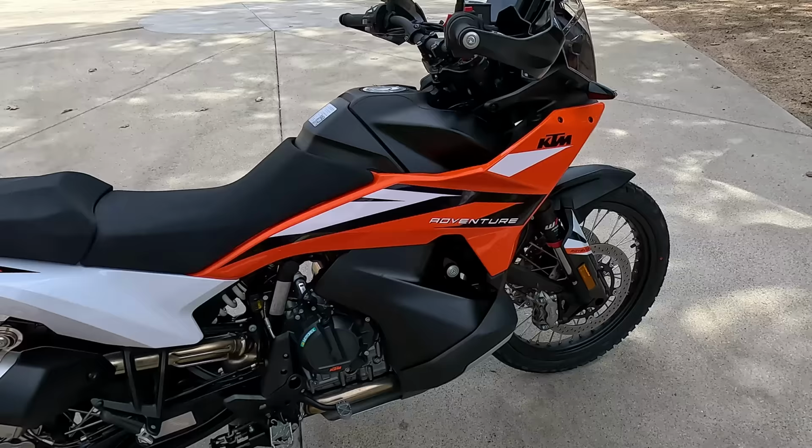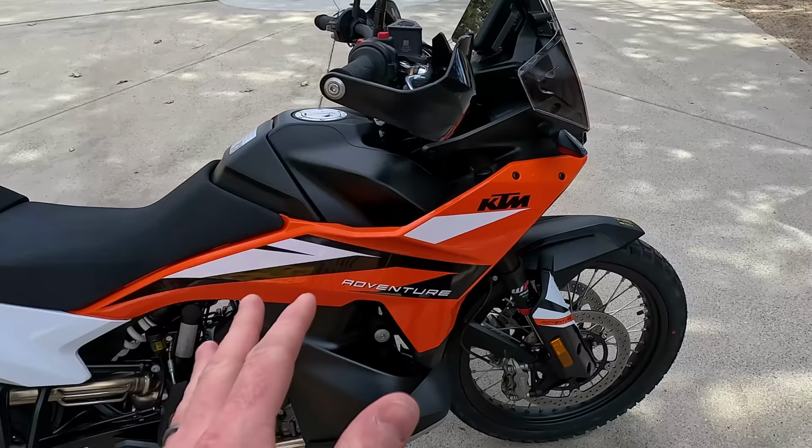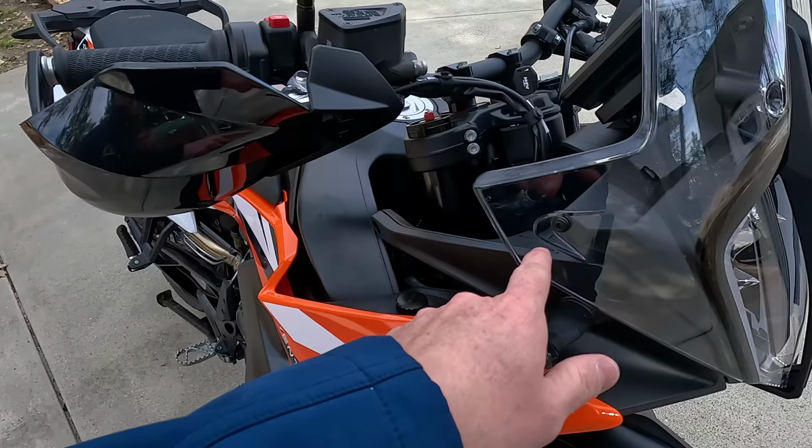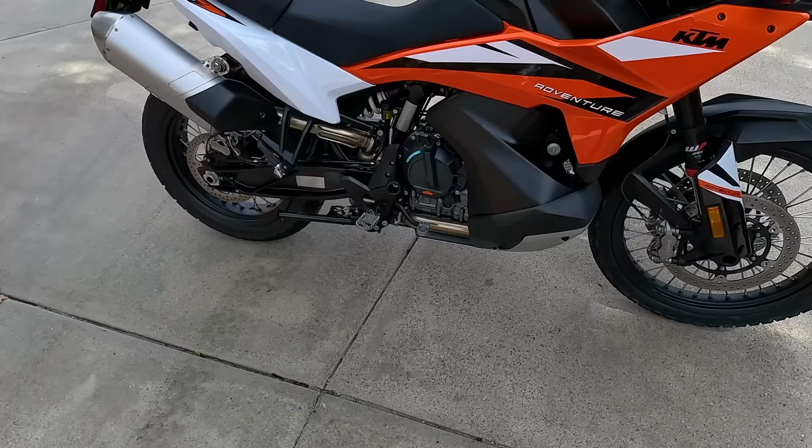Another thing I want to point out before I start going through this is, as I go through this, I'm going to try to point out what has changed from the 2022 and previous models to the best of my ability. So things like the windshield mounting, the different fairing, the different coolant bottle, things like that. I'll try to point that out in case you're a previous owner wondering what has changed. There's actually quite a bit of improvements.